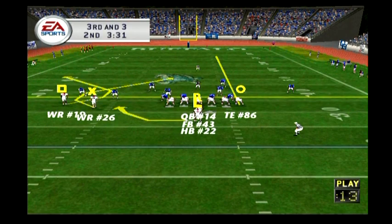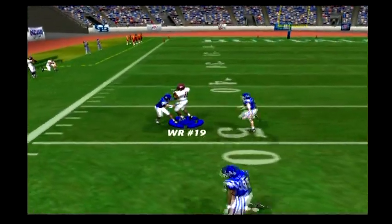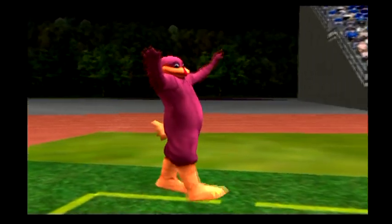Four-man front by the defense. Number 14 drops to throw. He unloads it. And it's caught. Brought down at the 47. The wide receiver picks up good yardage that time.